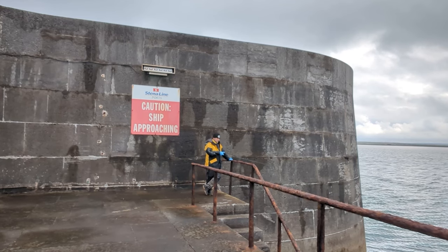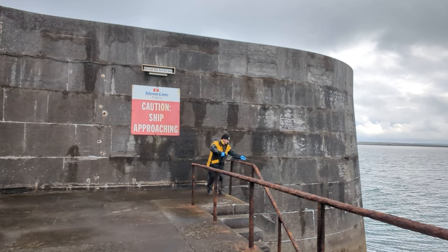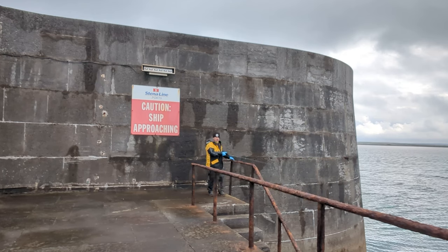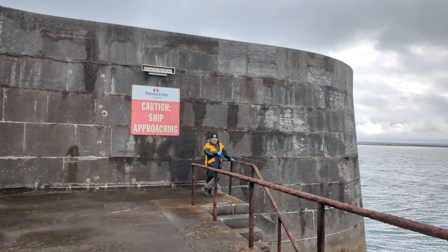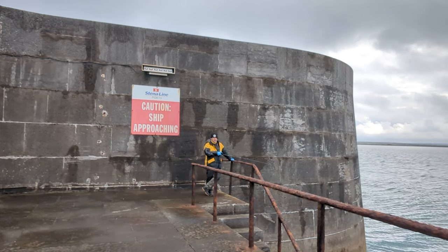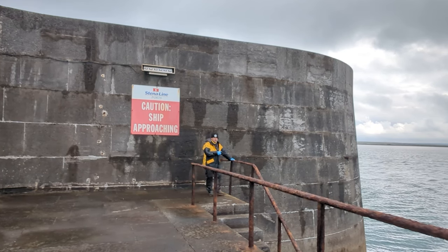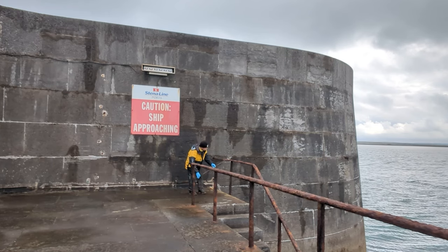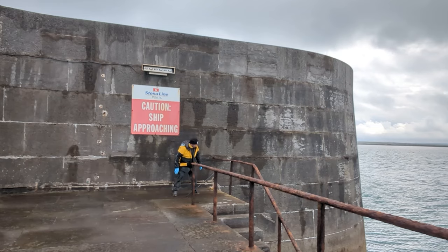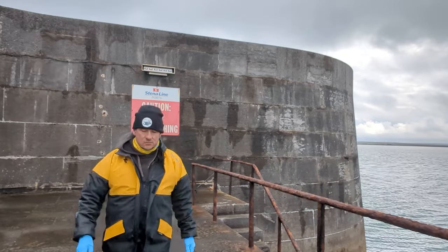Definitely on the bottom. Let's see if we can add anything to this species list. I'm currently on 24. I had the mackerel the other day to take me to that. So I'll start with that fella. Well guys, first fish of the morning.